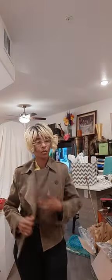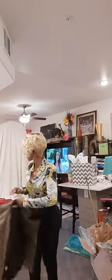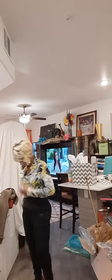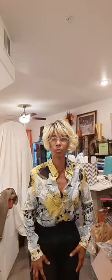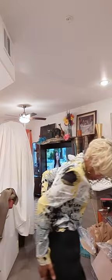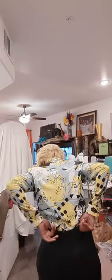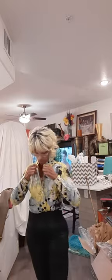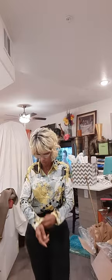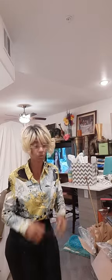I couldn't figure out what I wanted to put with these pants because they're wool blend. So they don't zip or anything. You just pull them on. Which I didn't know that, but of course you can see these are all winter colors. And the blouse I've worn before. I think this blouse came from Temu.